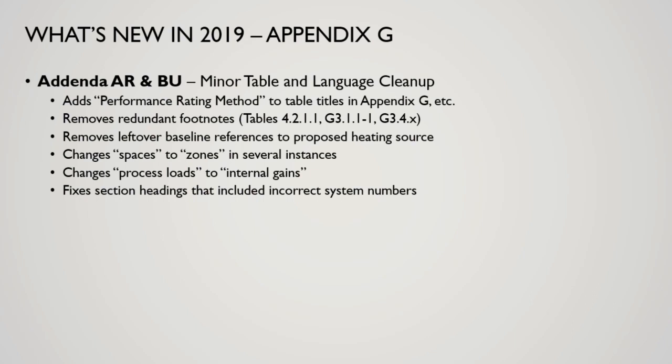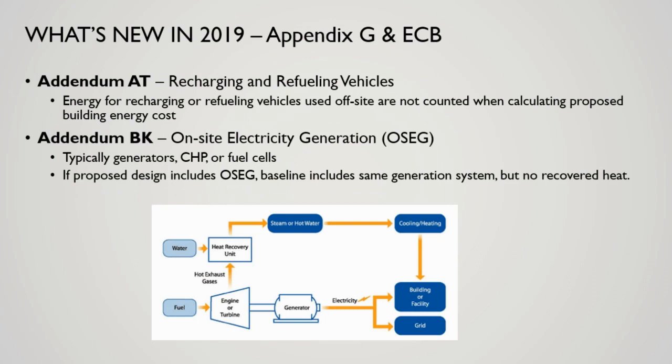The term process loads was changed to internal gains, so that when we're looking at sizing equipment, we don't just look at the gains from process loads, we look at all internal gains, including lighting and the gains from people in a space. And then it fixed some section headings that had the wrong system numbers. As more systems were added to Appendix G, the numbering changed, and some of those tables did not catch that in previous editions. Addendum AT deals with recharging and refueling vehicles.